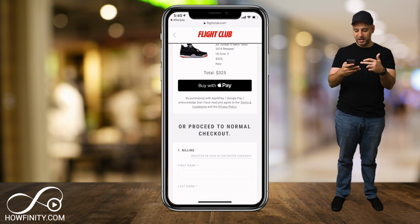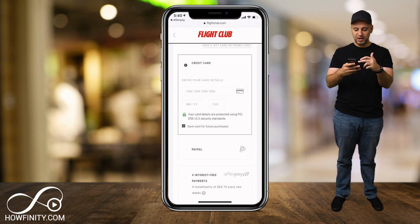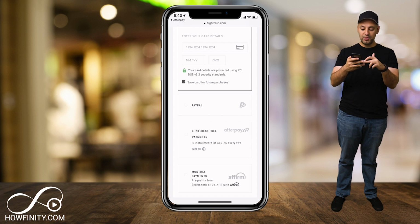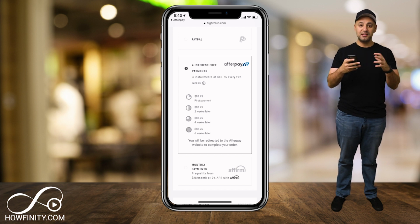And it's telling me to pay with Apple Pay since I'm on the iPhone here, but let me just go down here before I type in billing or shipping. And as you can see right here on the bottom, you have credit card information, you have PayPal, and right here, Afterpay is that option. So if you select Afterpay, it tells you exactly how it breaks down. And it breaks everything into 4 installments like I mentioned in the beginning.